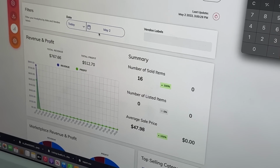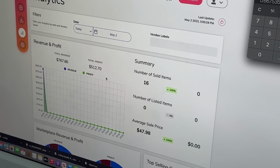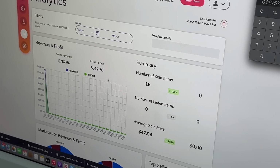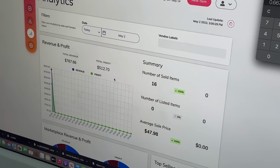All right. So for month to date, this is the first day that we've done bookkeeping. So we're at $512. Ideally, we'll be at $600, but it's early in the day. We still have time to make more sales, and we'll just get caught up as we go. Yes, we will. Pretty good start.